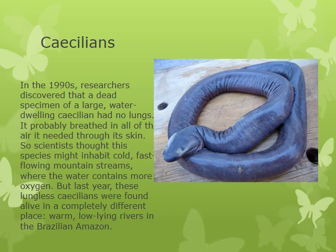The caecilians are really cool to me. They were discovered in the 1990s. And they found it in a large, it was large, it was water-dwelling, and it had no lungs. Literally no lungs in it. So what they thought was, okay, we found this organism, we know it lives in water, and it's got no lungs, so it has to get its oxygen through diffusion.